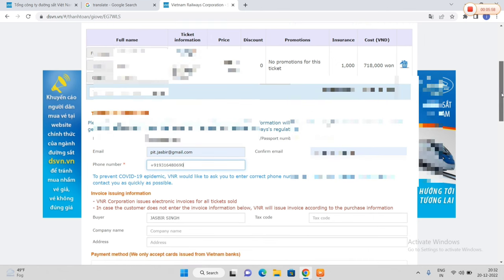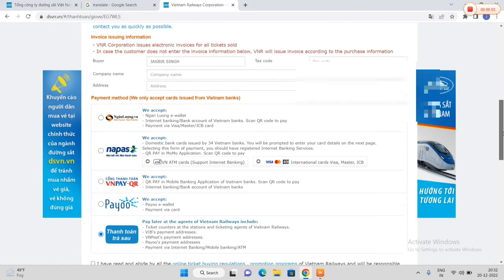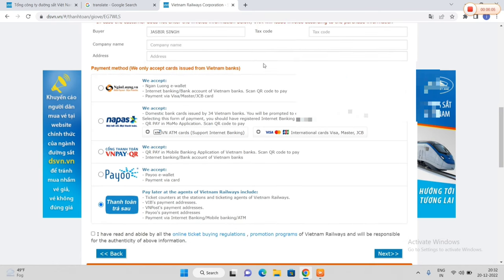Then scrolling down, there are so many options for payment. Last time I tried all options, like this first one, Napas option, VNPay, I tried almost all options, but mostly these are not working. They are not accepting international cards. So at the bottom there is an option, pay later.